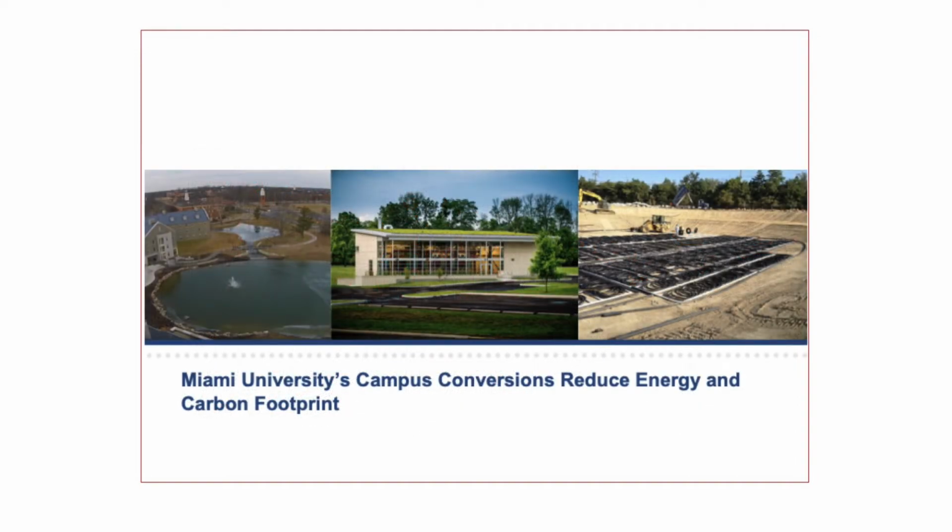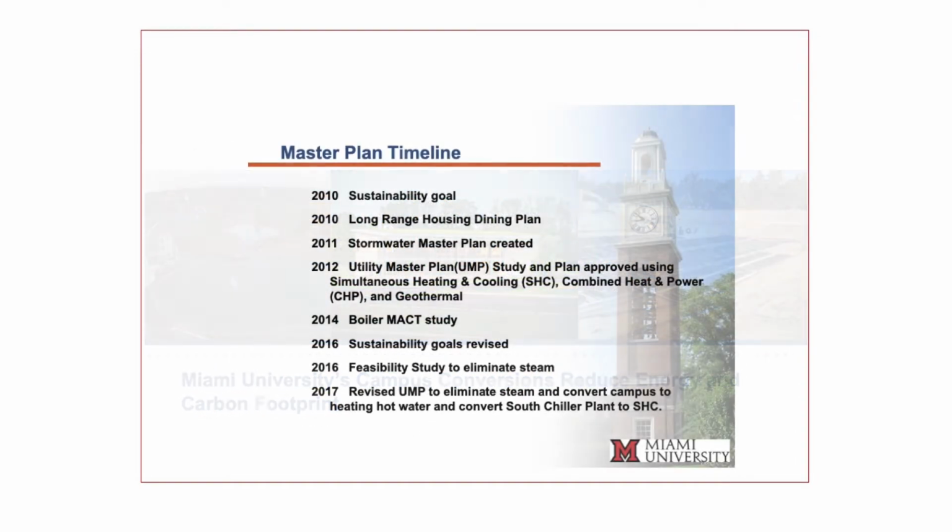So we did look at what our sustainability goals were. We implemented a standard that all of our major construction and new buildings would be LEED Silver or better. We implemented a long-range housing plan, so we knew we were going to be renovating our 41 residence halls over the next 15 years or so.